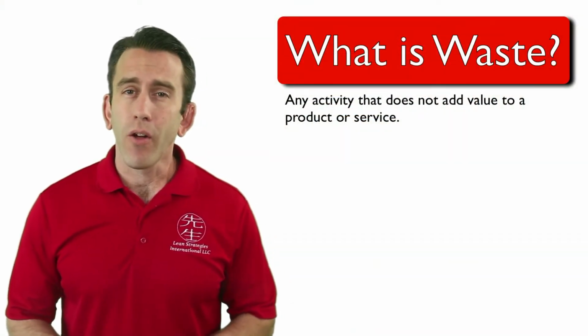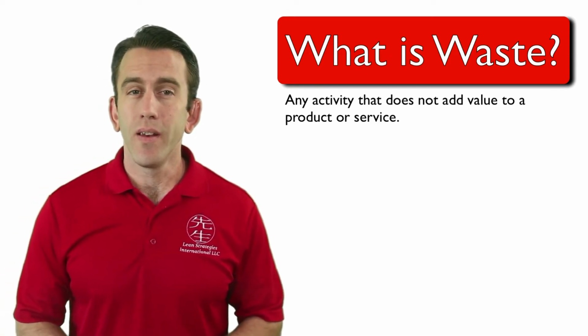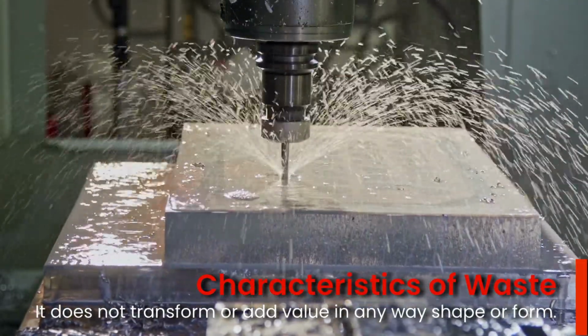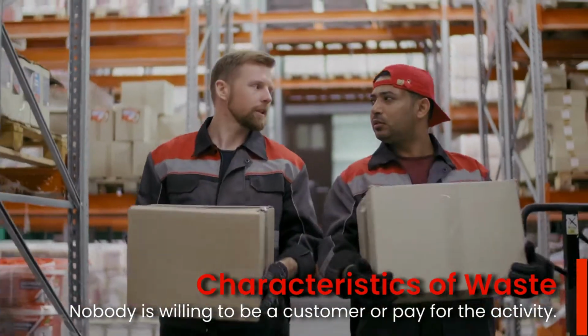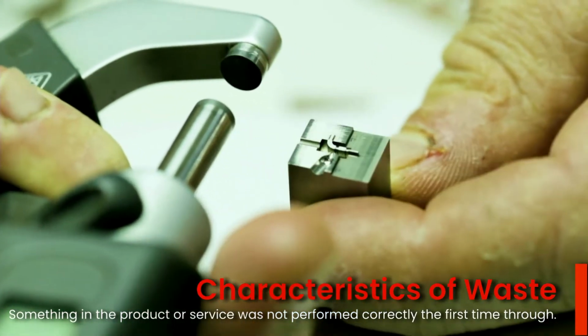Waste, or non-value, generally has 3 defining characteristics to it. It does not transform or add value in any way, shape, or form. Nobody is willing to be a customer or pay for the activity. And finally, something in the product or service was not performed correctly the first time through.